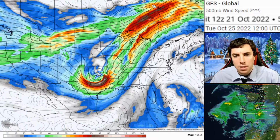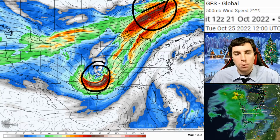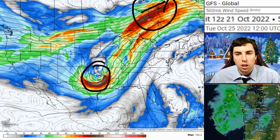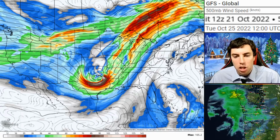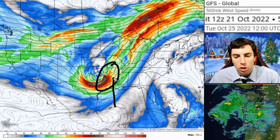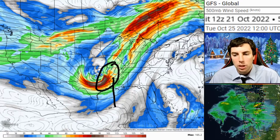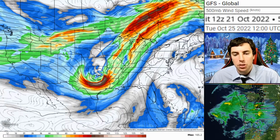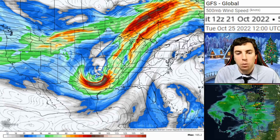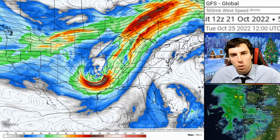We have this system that's going to exit that speed max, but we have another speed max approaching northern Texas and Oklahoma by Tuesday morning. And again, that's going to generate a lot of dynamical lift, some instability, some moisture return out of the south, and also some wind shear. So we're going to see at least maybe some degree of severe weather. It is still to be determined how significant it will be. Probably nothing too big for the time being because I don't want to get ahead of myself.